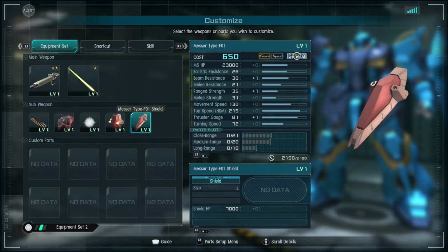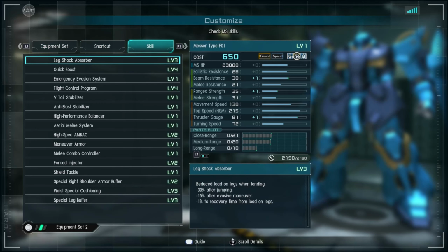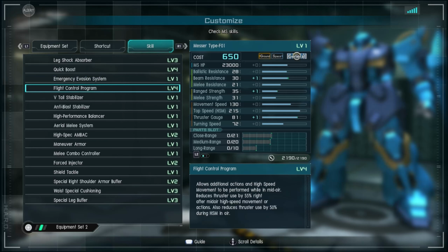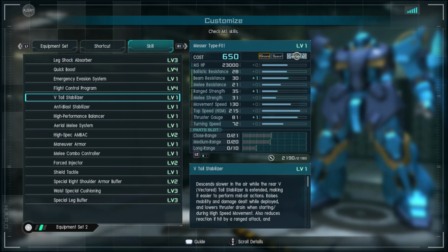All right, jumping into the shopping list of skills that it has, you might see some familiar things on here. Typical shock absorber. This has actually Quick Boost 4, so this thing is meant to change altitude really easily. One Roll, Flight Control 4, so from what I'm seeing right now, a lot of thruster mitigation as far as thruster consumption. There's that V-tail stabilizer that we were talking about earlier. Basically, this makes you descend slower, so it's not like you're dropping to the ground, but it makes you kind of hover almost, the way it's written, and also lowers your thruster drain a bit.